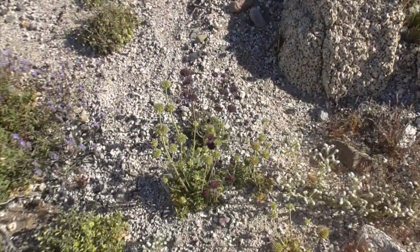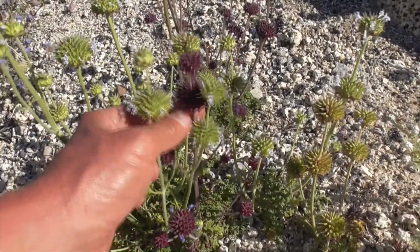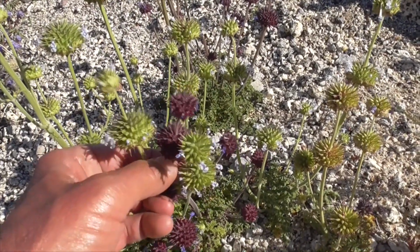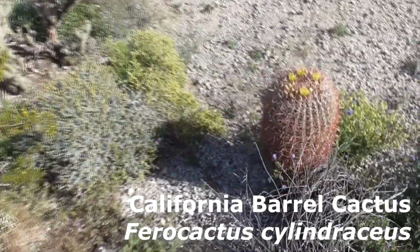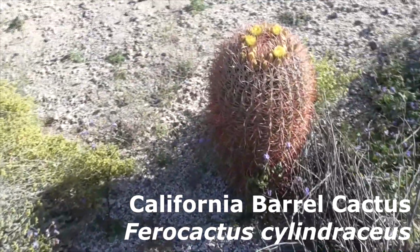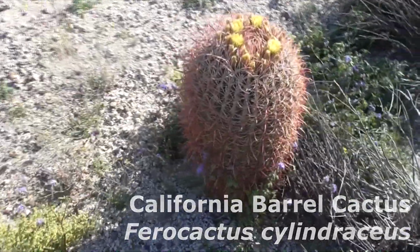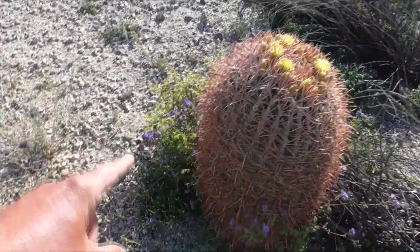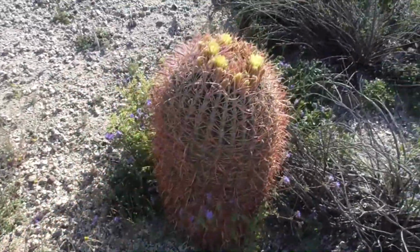Here's our chia side by side. See how they're green when they're younger, and then when they ripen, pollinated with seeds, they turn a little purple. It's our chia. But over here, look at this. We got a barrel cactus. Wow. It's called Ferocactus cylindraceus. And it likes to lean to the south because the north facing side grows faster than the south. So it leans this way.